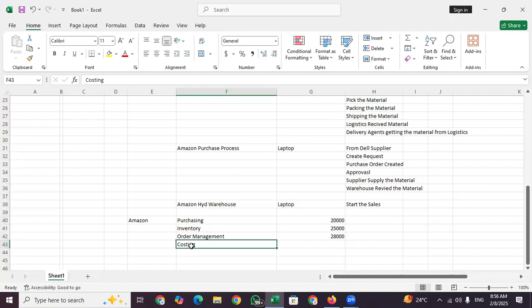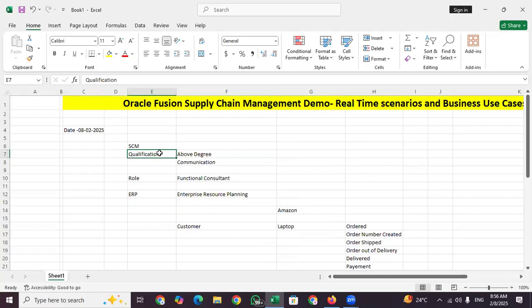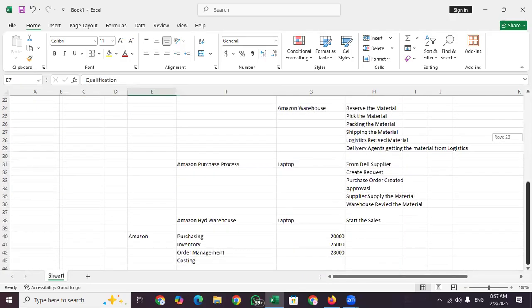Now we are going to try purchasing, inventory, order management, costing with business real-time scenarios. Why? Because today in interviews, they ask what the business scenario is, what the real-time scenarios are. As we are at the implementation and support level, we know about the businesses, what issues come into the picture and how we can resolve those issues. So all these things are discussed in this training. It's not only training, it's also a discussion of businesses, of business issues, and why the business implemented this application in their business processes. Okay, we are going to deal with all this.